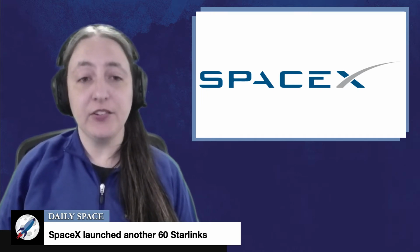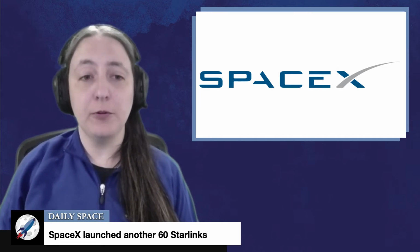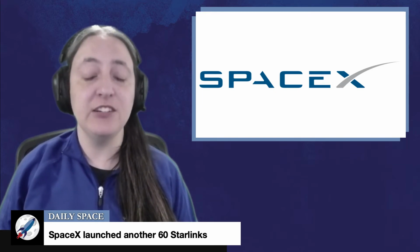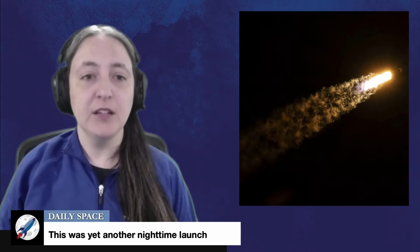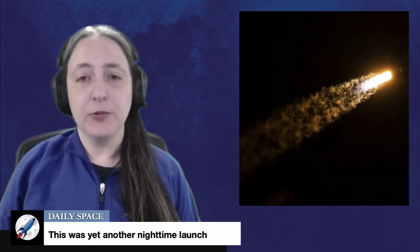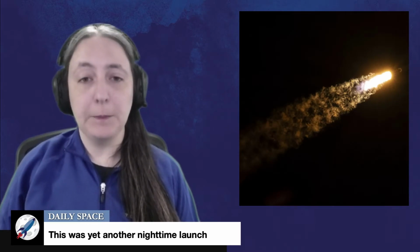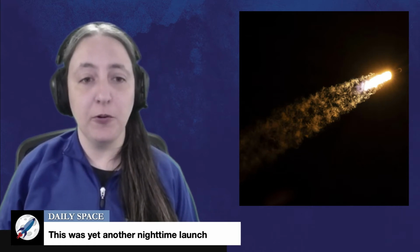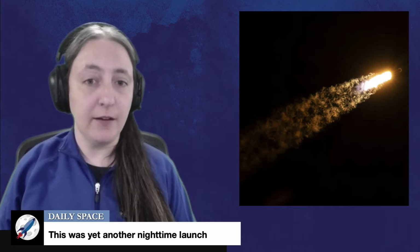Like the other Starlink launch, the fairings had both previously flown, in this case on the Transporter 1 mission back in January of this year. All 60 satellites were deployed into orbit successfully. Booster 1051 successfully made its 9th landing on the barge, Of Course I Still Love You.